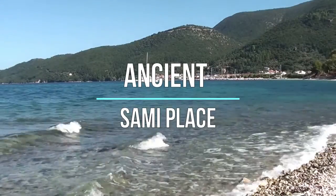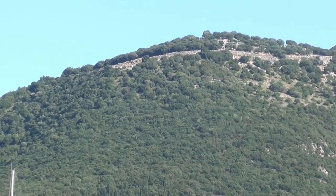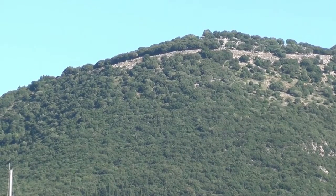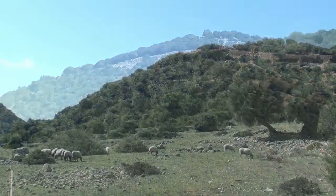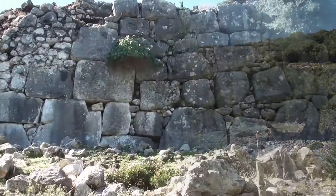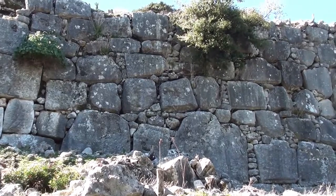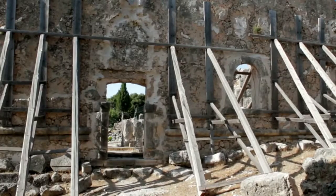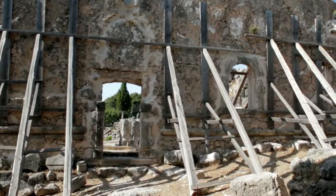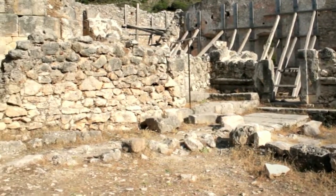The next is the ancient Sami place. This is located on the east coast, about 24 kilometers east of Argostoli. Sami is the island's main port, served by regular ferries to and from Patras on the Greek mainland. The ancient town of Sami lies to the south of the modern town, and on the slopes of the double-topped hill are the remains of the Acropolis, which can still be seen, and from here you can see fine views down onto the bay.